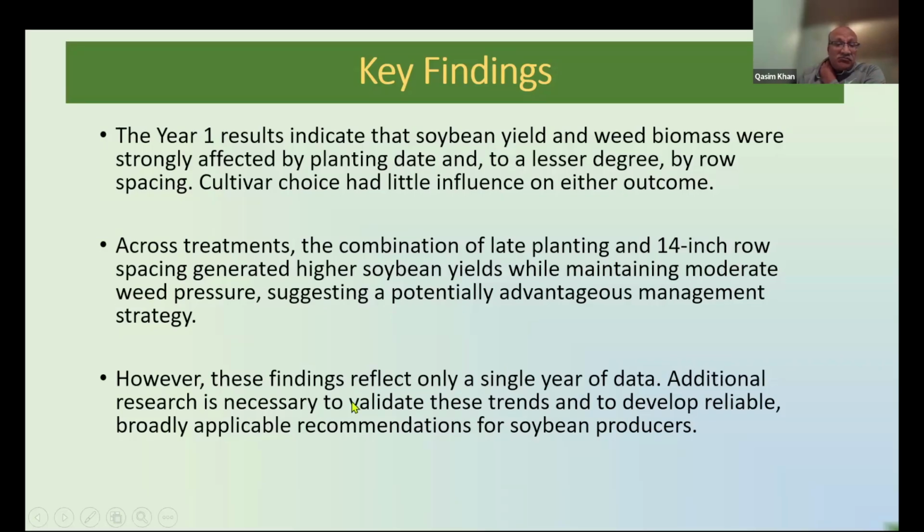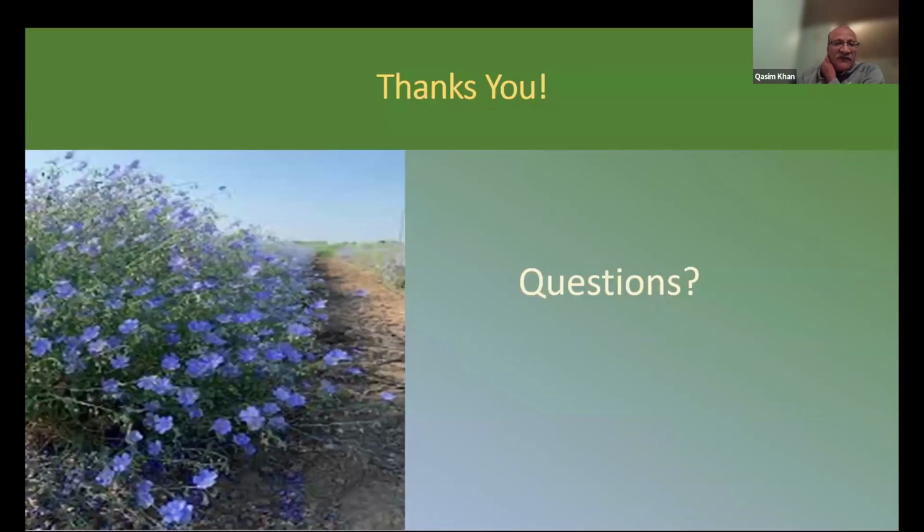So this is 1-year data. We would like to continue this study, and we submitted this grant again with the soybean, and I'm really excited that they should fund that, and we can take this research forward. With that, thank you very much, and if you have any questions.